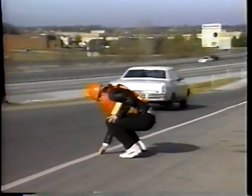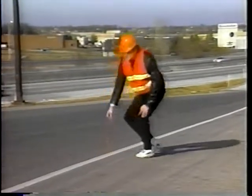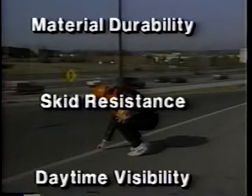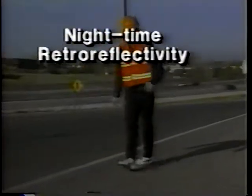Maintenance inspections of the markings should be made every 6 months, or at a minimum once a year. Inspections should include color durability, material durability, skid resistance, daytime visibility, and nighttime retroreflectivity. Note that lack of adequate retroreflectivity appears in the results of NCHRP report number 4-16 to be the major reason the drivers say that markings are no longer adequate for guidance.